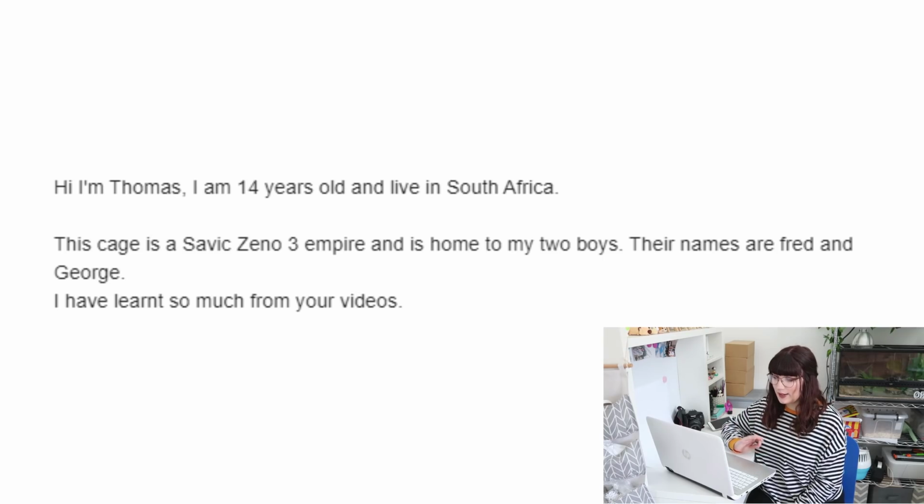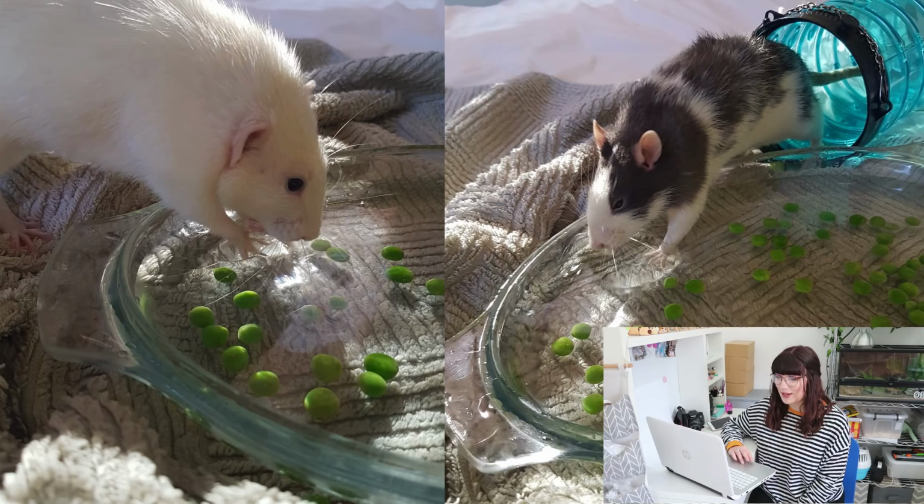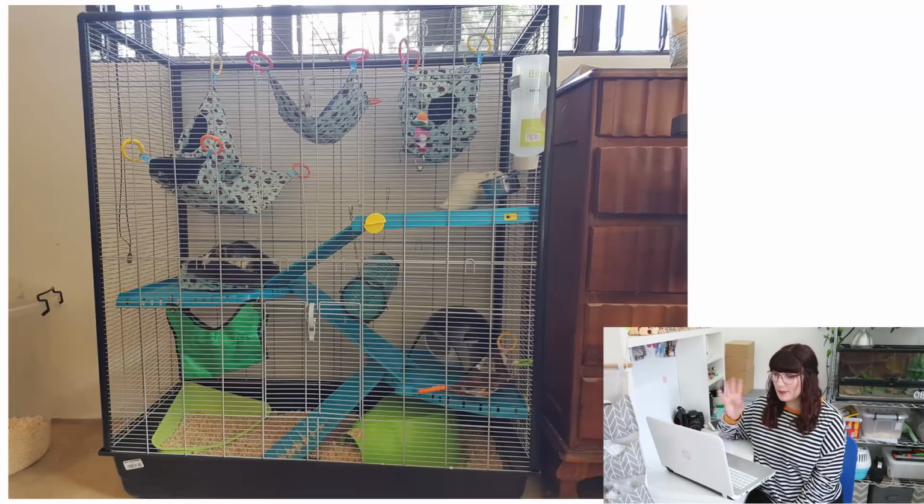Moving on, we have a cage from Thomas in South Africa, and he says that he has a Savic Nova 3 Empire, which is home to his two boys, Fred and George. And firstly, can I say Fred and George are so cute. I love the pictures you sent me of them pea fishing. They're just so adorable.